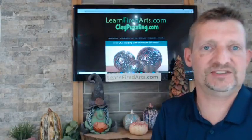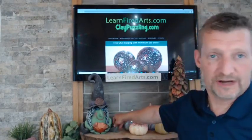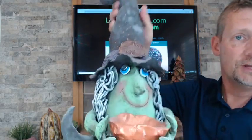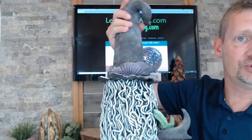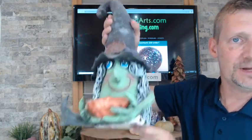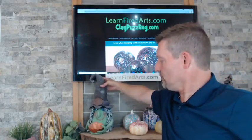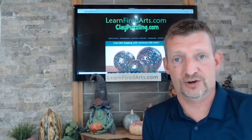I'm going to stick that aside here, and we will get started. The witch that we're going to be doing, I actually broke the foot off of this one, but I'll bring her up a little bit closer. She is done over a clay cone, very similar to the gnomes that I've done in the past. She's traveled a little bit and is kind of beat up. But you can do big ones like this, you can do small ones, you can do them in any size. We're going to do a large one just like her tonight.